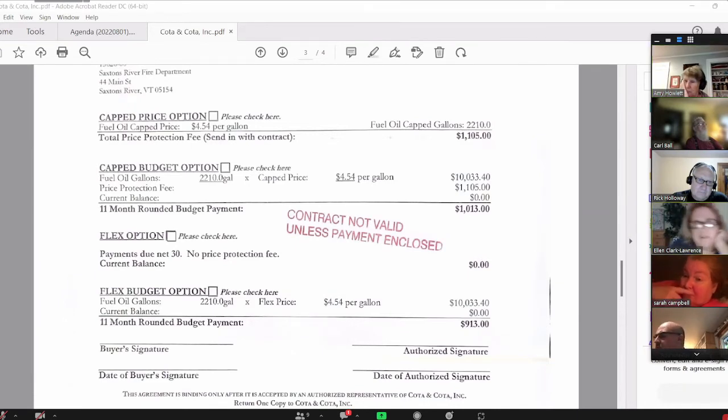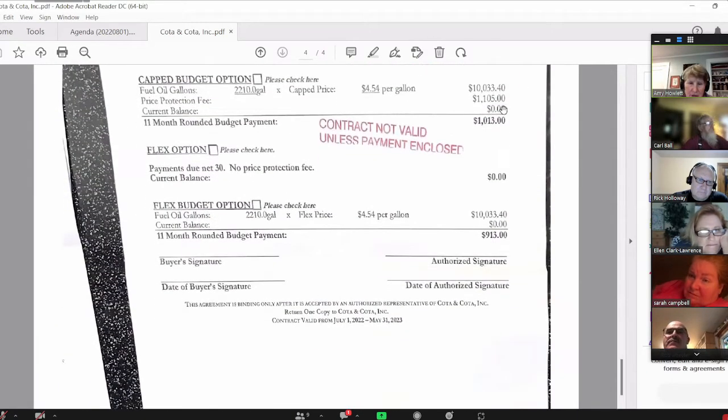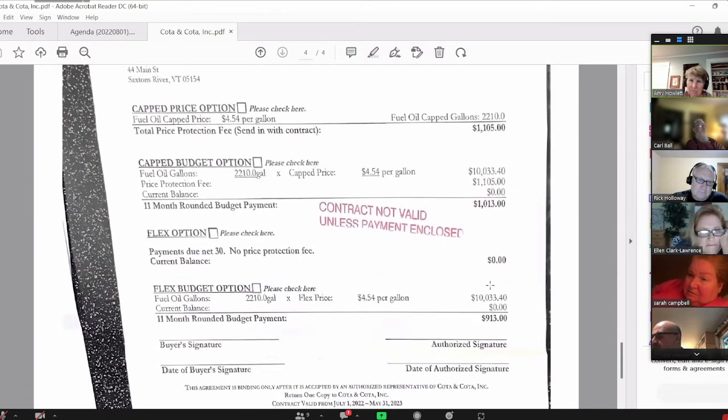And if we go with the contract, when does it have to be submitted by? I don't remember. I don't see a date anywhere. Okay. I mean, they mailed it to us last month. Contract valid July 1st, 2022 to May 31st. I guess this is August 1st, so they probably mailed it out July 1st. Our next meeting is September 12th. We can always have a special meeting.